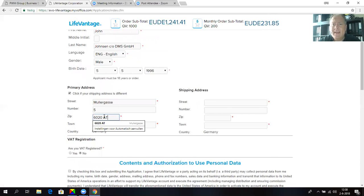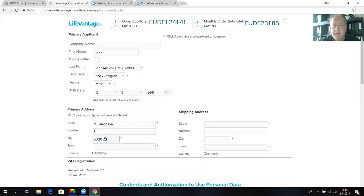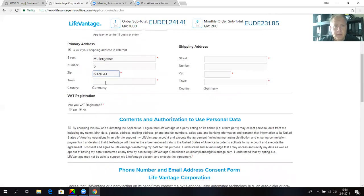So we can recognize which country that person is coming from, not based only on the numbers, but on the initials. And the town where that person lives is Innsbruck, for example. Okay, so this is the real address of the new partner, the new distributor.